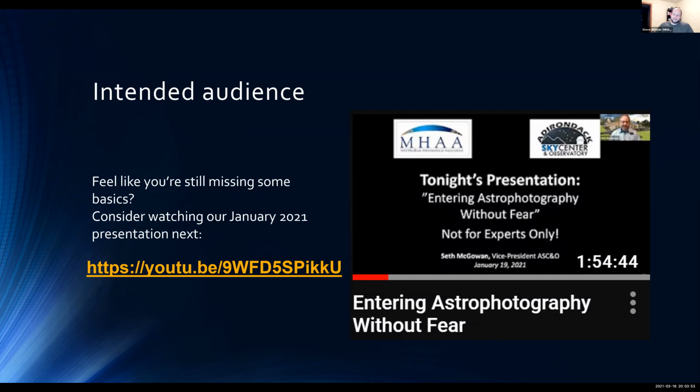So first, the types of astrophotography, and how and why some of those processes are different.